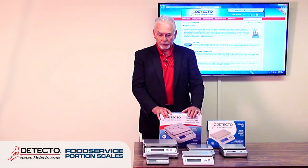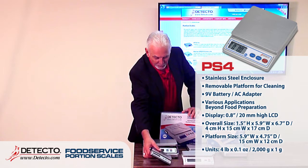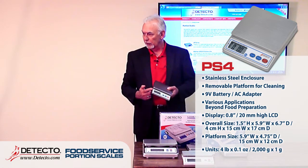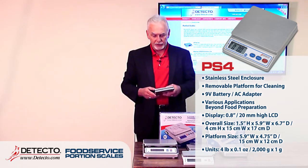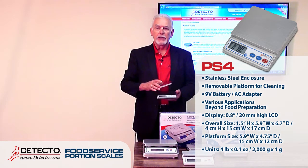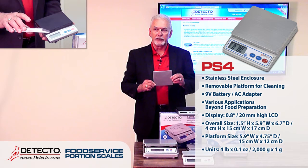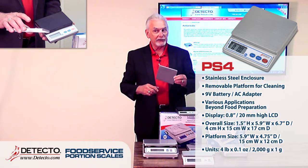The first scale we'd like to visit is our most economical scale, which is our PS4. The PS4, although being a very economically priced scale, has a lot of quality to it because it has a stainless steel surface. While it's not truly a wash down scale where you would pour water on it, it's very easy to clean. And most important about all portion scales is that you can remove the top. Why is that important? Well, you say, I want to wash it. But what happens in a sandwich shop that's preparing beef, chicken, and poultry? They don't want to mix the chicken with the beef.